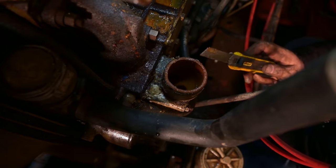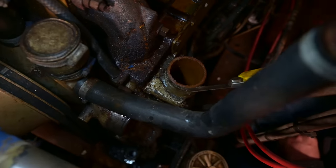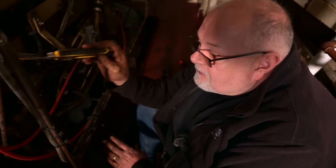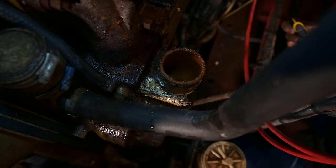I would only be worried about this if these little ears here, which are cast in to stop the pipe coming off, had eroded away to nothing. That would be my only concern. If they're still there, and they are, then I'm fine.